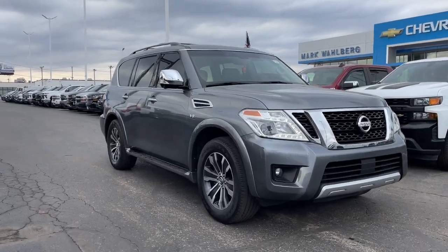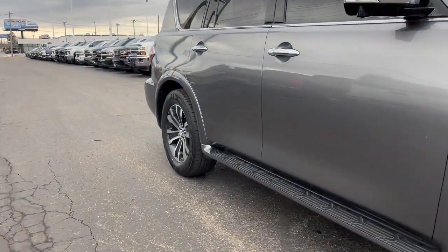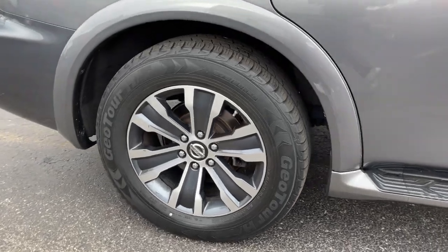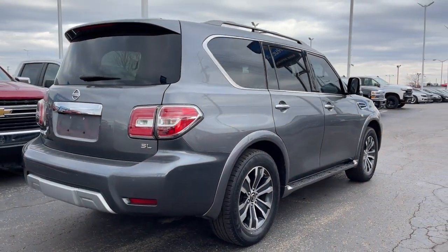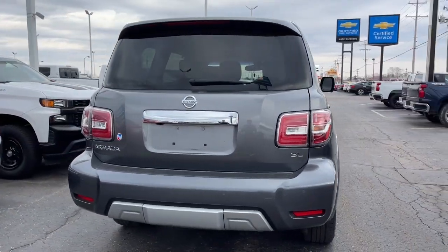Check out this 2017 Nissan Armada. With less than 80,000 miles on the odometer, this vehicle provides excellent value. Get into this upscale Armada and let the adventure begin.